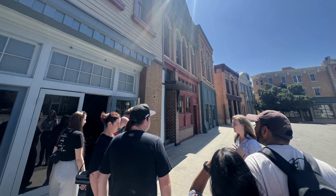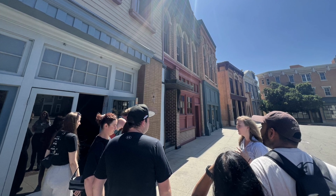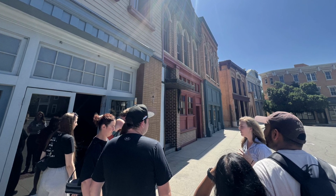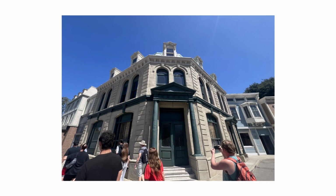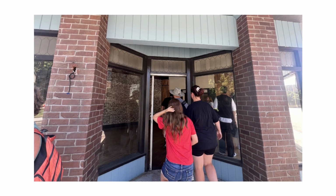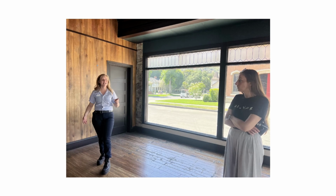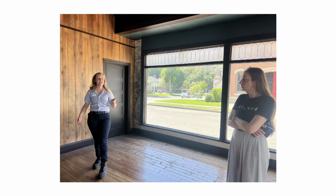Anyways, the square is surrounded by numerous shop facades that can be dressed up in signage and decor to fit whatever production they're filming there. But our guide was actually able to let us off the tram to take us into the one that was used as Luke's diner. Of course, it doesn't look like a diner now, and it was actually pretty empty inside.